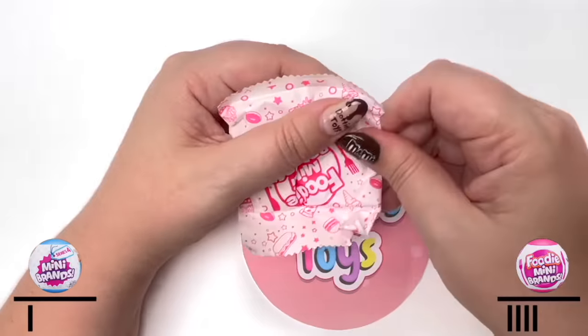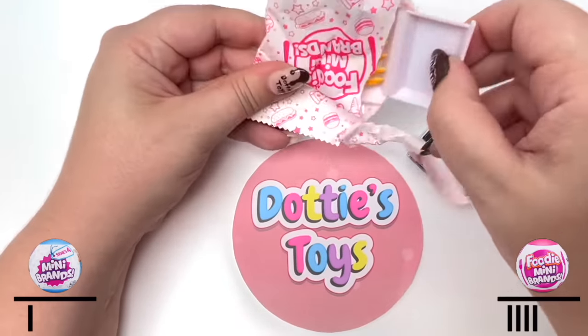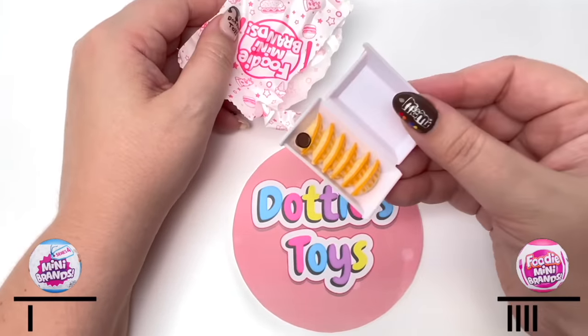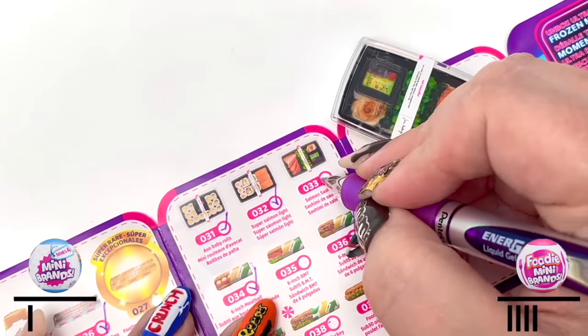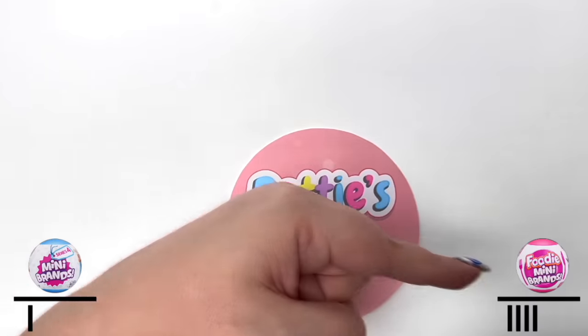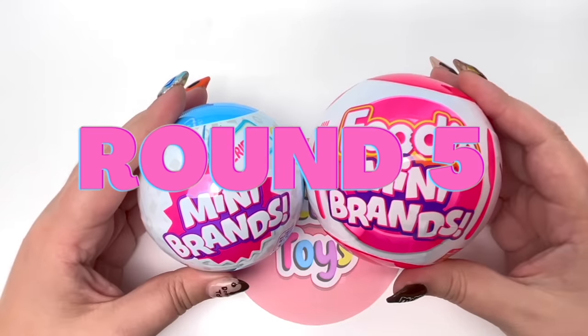Woohoo! So let's open up our very last one. Let's see if we find another new one. And we have the TJ Friday pot stickers. I already have this in my collection. So how exciting. Let's go ahead and check off our brand new piece, and let's add another point to Foodie Mini Brands. Round five.